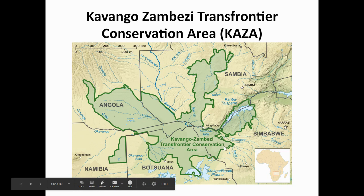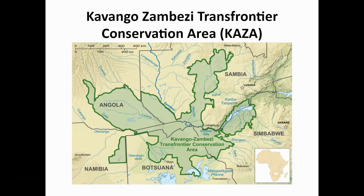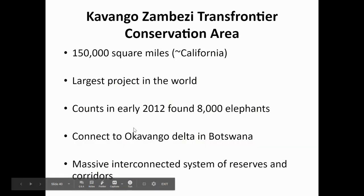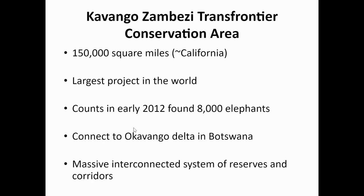And so, what they did is these different countries got together and they made this conservation area, which allowed the elephants from the different areas to have a protected area and to be able to interbreed a little bit more. So the area itself is 150,000 square miles. It's the largest conservation project in the world. It's pretty cool. By early 2012, they found 8,000 elephants in Angola. So the numbers were really increasing.